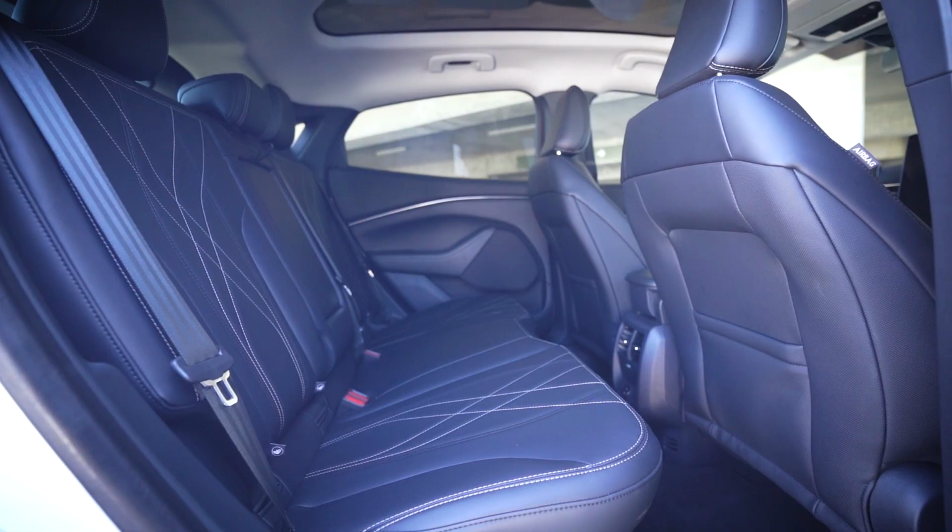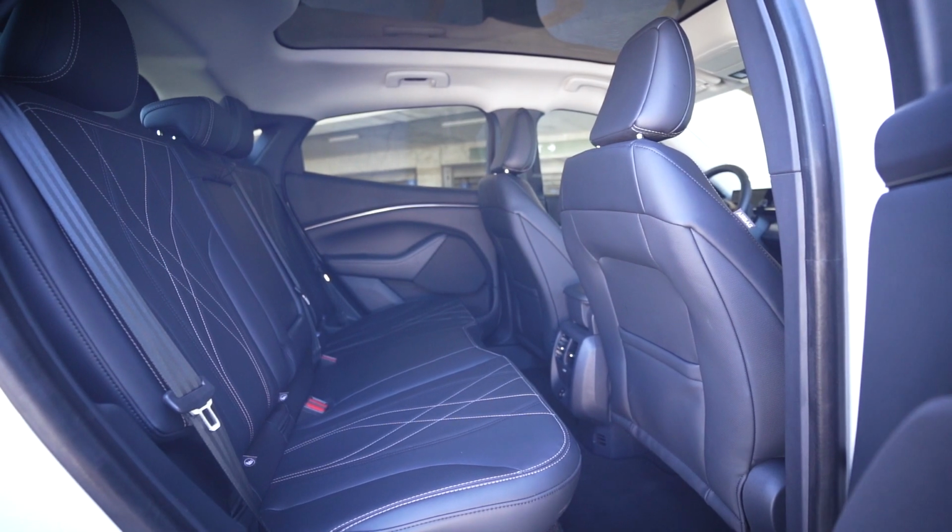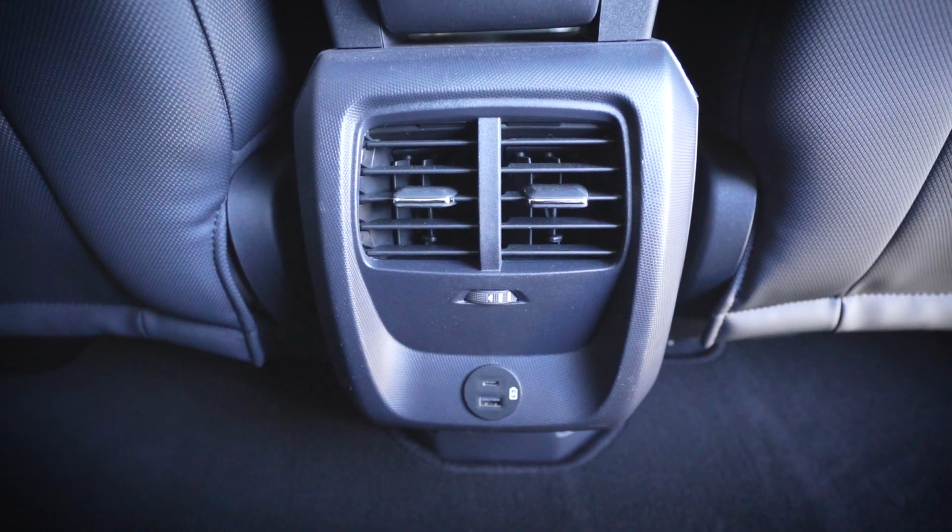All right. This is very spacious back here. More spacious than I anticipated. I know, look at the headroom, it's ridiculous. And my seat is positioned for myself at 6'3", and I can fit back here with no problem. This would be great for a road trip. Totally, and you get vents, USB ports, that's really nice. So I think we should probably go drive this thing.